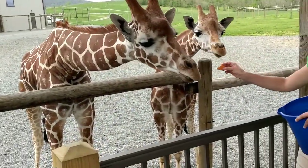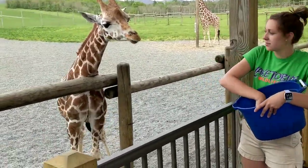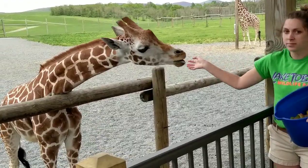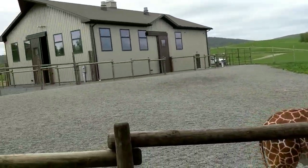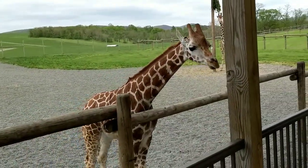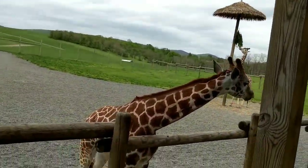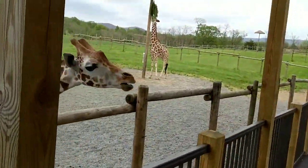So as the Giraffe Keepers here at Lake Tobias, Sarah and I do stay very busy doing a number of different things around here. We take care of cleaning and maintaining the barn and the outside habitat for the giraffes. We also feed and water them daily. And a large portion of our time is spent training with them and creating different enrichment items to simulate their natural behaviors.